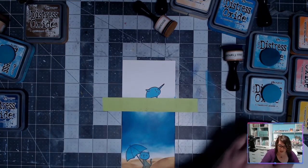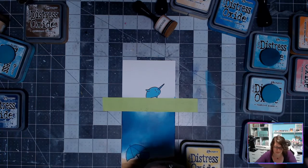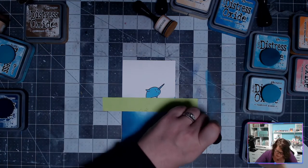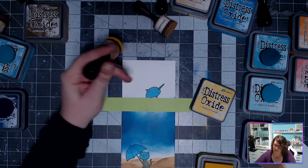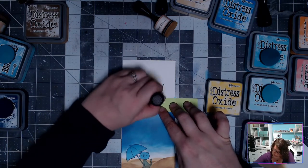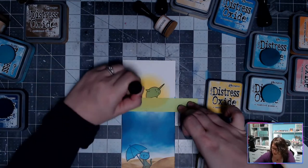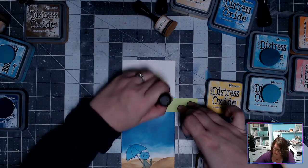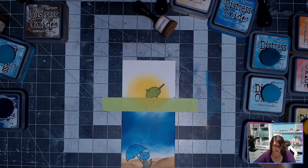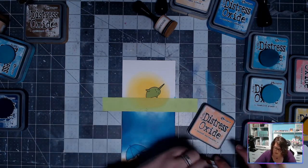All right, so now that we've got that masked off, what I'm going to do is start with my yellow, and then we're going to do kind of a sunset sort of theme, so it looks really summery, I hope. That's the goal anyway. We're going to try to make it look summery. Not that sunsets are only for summer, but, you know, they can't hurt. All right, I'm going to try to keep my fingers on top of this foam tape just so that I don't end up doing exactly what I was trying not to do, which is smudge all of my hard work of ink blending. All right, we're going to go ahead and put a circular blob in the middle here to act as our sun. And then we're going to move on to the orange, which is spiced marmalade. So the yellow was mustard seed. Now we're going to do spiced marmalade.